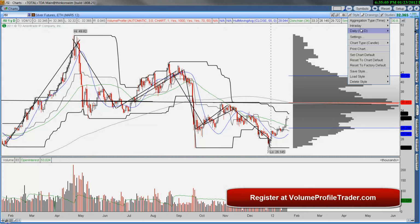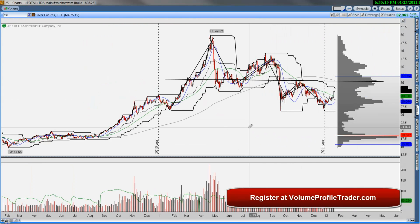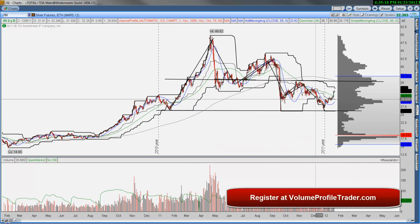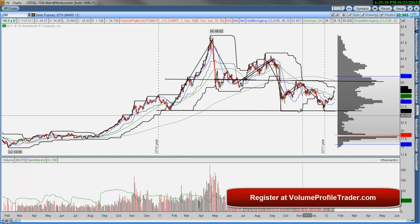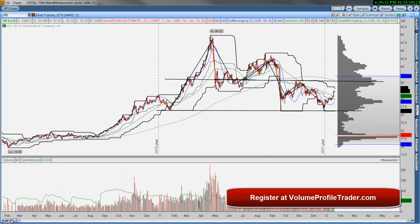Silver, I don't like the picture quite as much on silver. What I do think is that we have some type of triple bottom here, and that's basically your line in the sand. That wasn't enough for me to try to pick the bottom of silver. I still think on a pullback, that's where you want to look to get involved in silver. But for right now, I'm very limited exposure in silver, and I'm not sure if I'd rather be in gold for the time being.